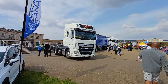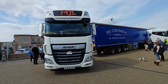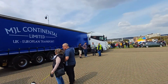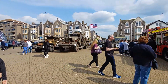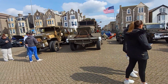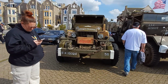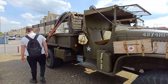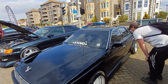There's something for Trucker Tim. Big DAF. Give us some tones. And then we got some military stuff. Double wheel. And then boats onto the chasers. That is clean.